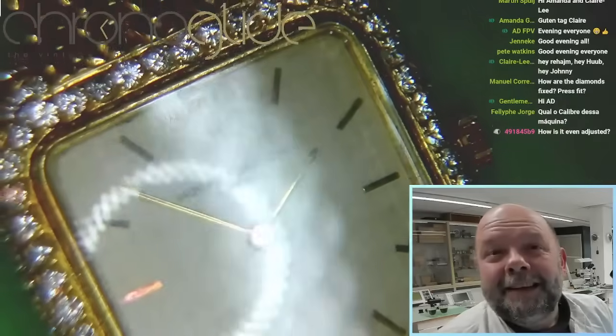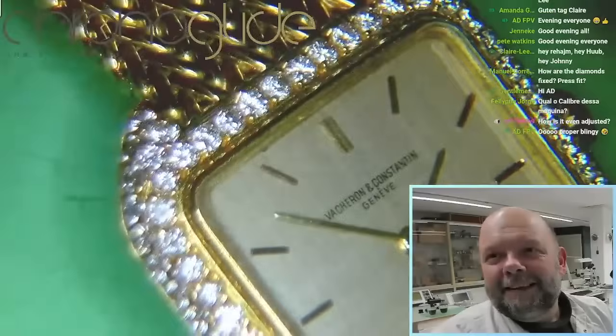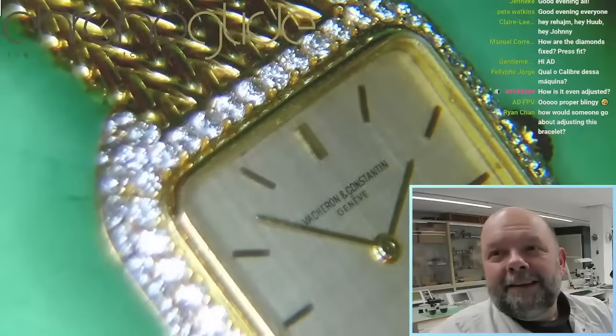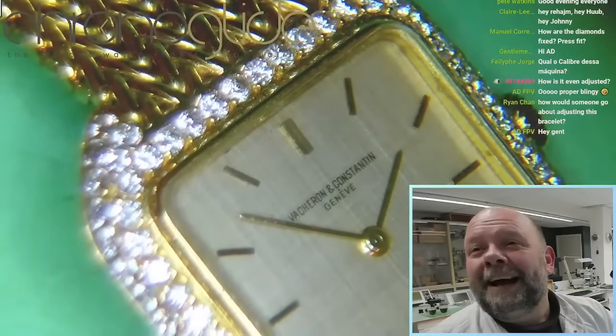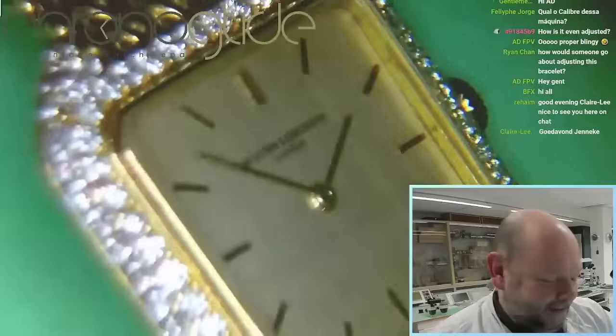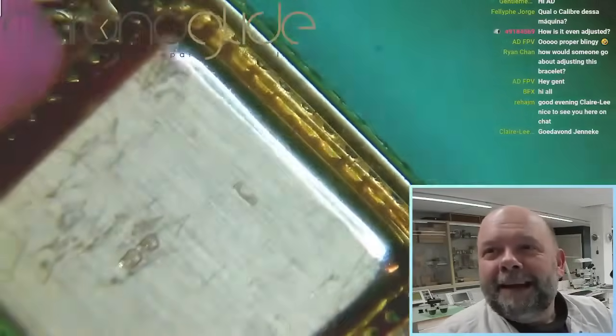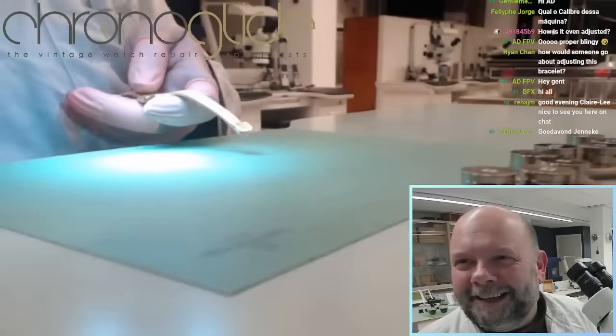Manuel, hi there. They are fixed. Yeah. I don't think it is adjusted. 4, 9 and Le Chiffre with all the numbers. Let's have a look on the inside. Hey Janneke, leuk dat je erbij bent. En BFX en oh everybody. It is proper blingy 80.